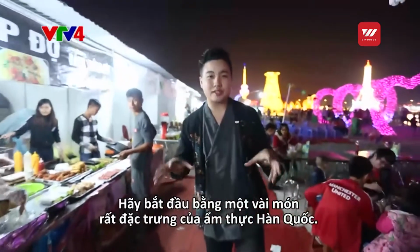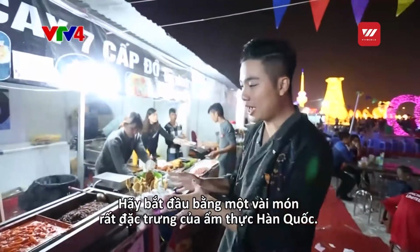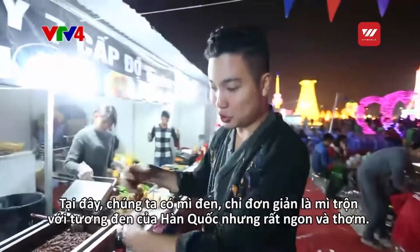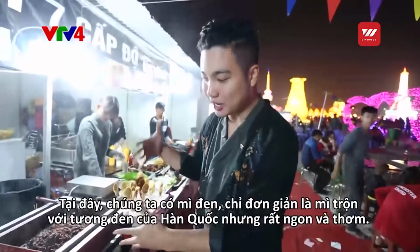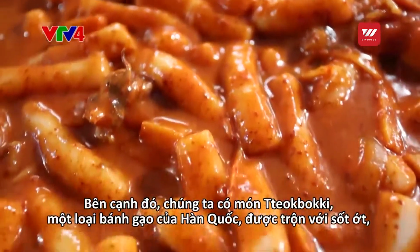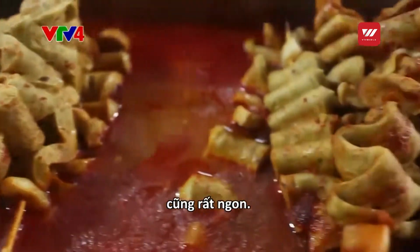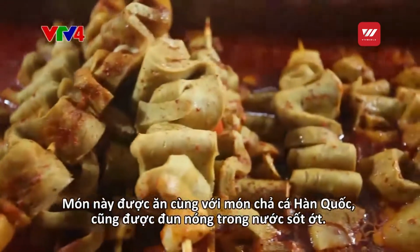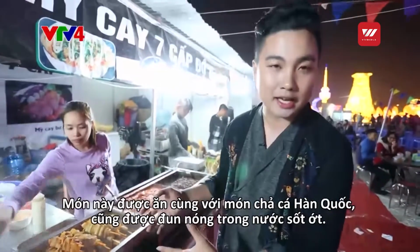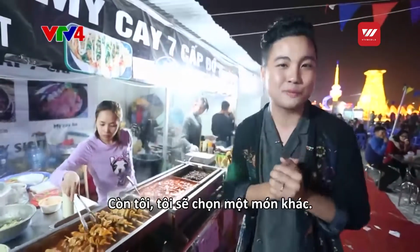Okay, so let's start with some basic dishes of South Korean street food. Right here, these are some of the most iconic. You've got the black soybean noodles, which is basically just noodles mixed in black soybean, really yummy, sweet and tasty. And next we have tteokbokki, which is basically made of rice, but it's got some really spicy sort of soup, really yummy. And it goes perfectly well with a third dish, which is oden. Now, oden is sort of like some kind of fish cake stewed in a spicy sauce as well. And I'm going to go with another option too.